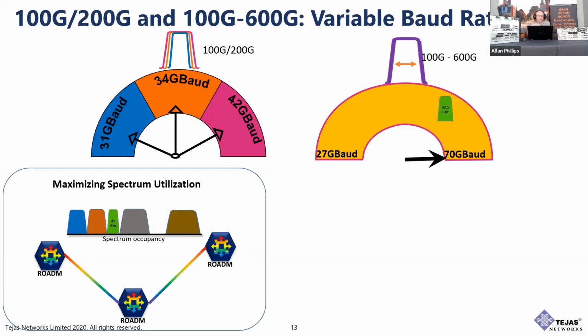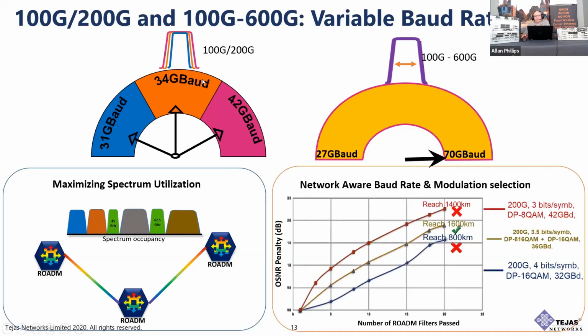So we can take a 45 gig channel from a variable baud rate transceiver, right, and fit it into the space that we see down here on the left. Or we can take a 62.5 gigahertz channel. Depending on the distance you want to go and the bit rate that you want to get, you would choose one or the other depending on the spectrum that you have available. And this gives you a lot of flexibility in using the maximum bit rate possible for the distances you want to go, and provides the best efficiency on your network.